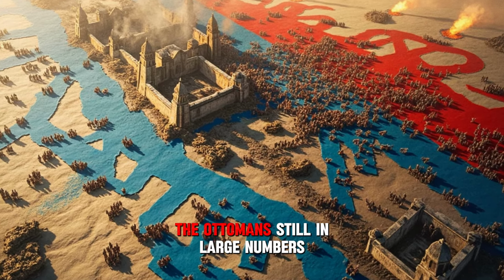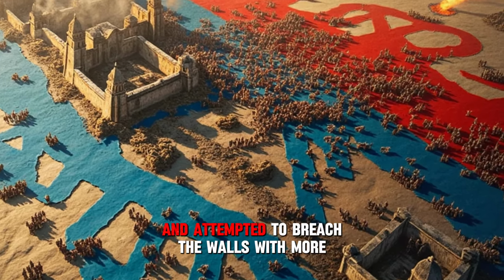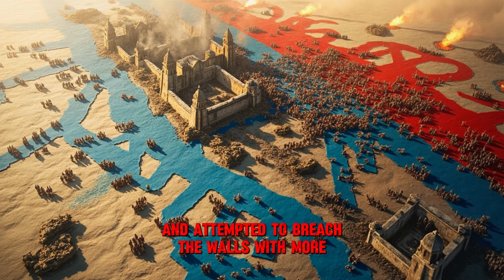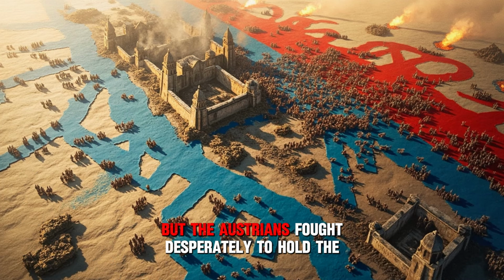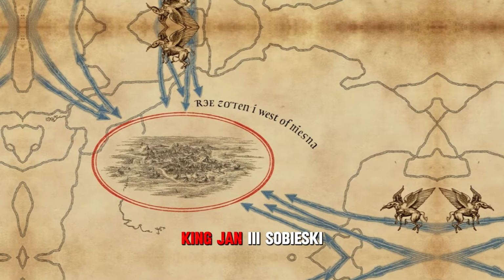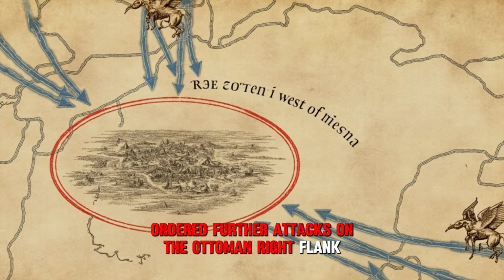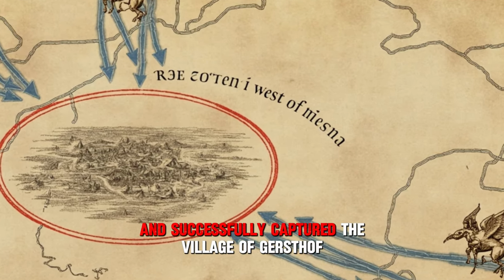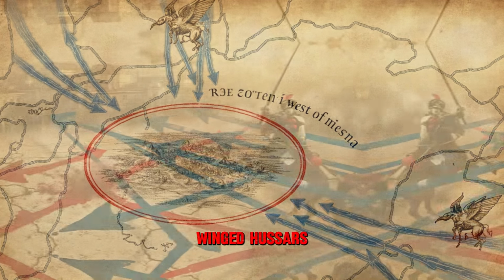Despite this, the Ottomans, still in large numbers, tightened the siege and attempted to breach the walls with more explosives. Some walls were breached, but the Austrians fought desperately to hold the city. King Jan III Sobieski then ordered further attacks on the Ottoman right flank and successfully captured the village of Gersthof, which became a vital base for Poland's famed winged hussars.